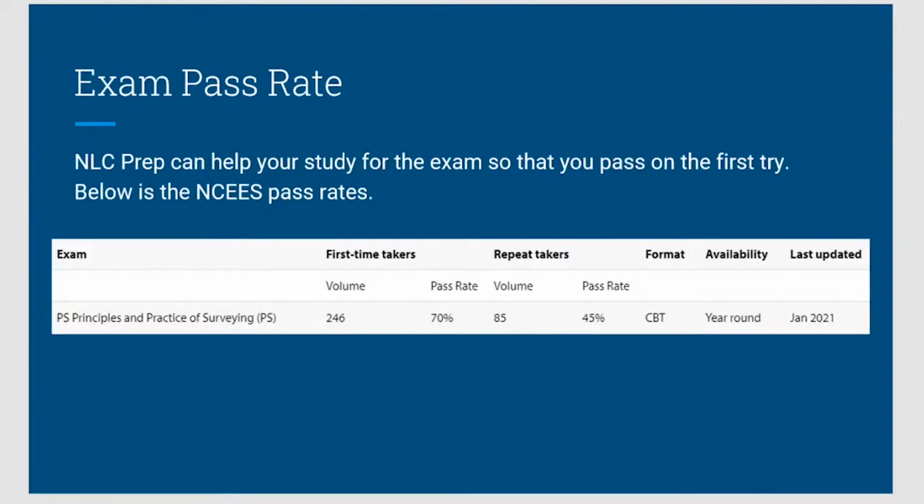Here are the pass rates again, just to go over them. You've got about a 70% pass rate of individuals on their first try, and you've got less than a 50% for the people that take it 2 or more times.